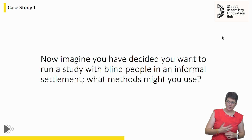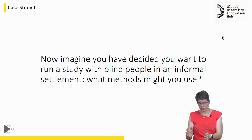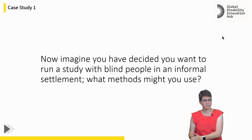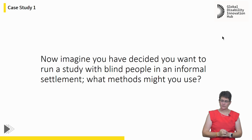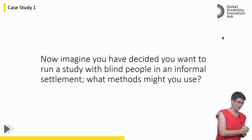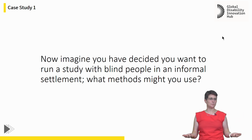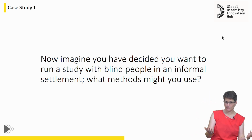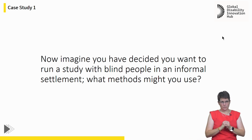So imagine now we've decided that we would run a small study to start with blind people, blind and partially sighted, but blind people for making the sentence a bit smaller, in an informal settlement, so a very low resource setting. And this was going to happen in Kenya, but the same study could happen in India. So then we had to think, what methods would we use, right?